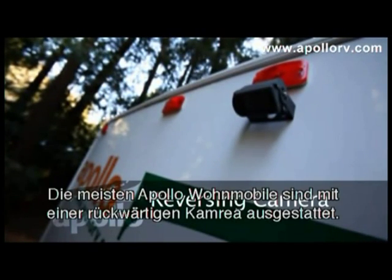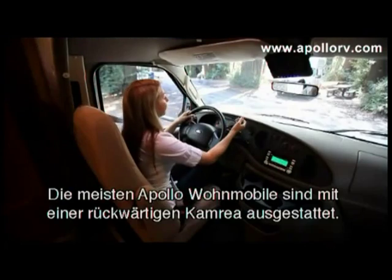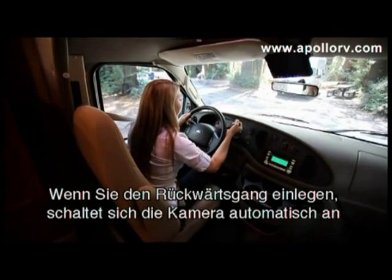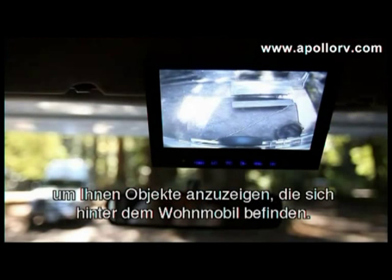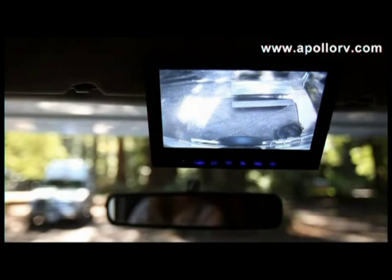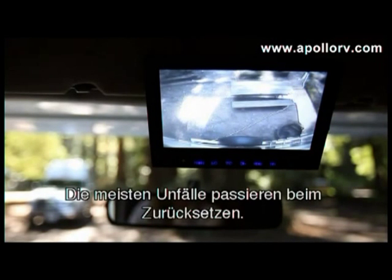Most of Apollo's motorhomes are equipped with a reversing camera. When you put the vehicle into reverse gear, the camera automatically comes on to assist in seeing objects behind the motorhome. Most accidents occur when backing up.